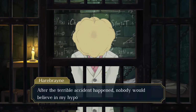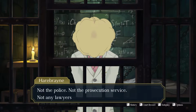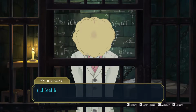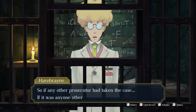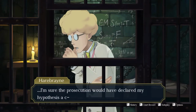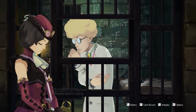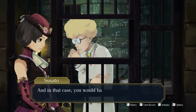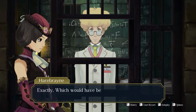After the terrible accident happened, nobody would believe in my hypothesis anymore. Not the police, not the prosecution service, not any lawyers even. I feel like I dealt some kind of finishing blow there. So, if any other prosecutor had taken the case, I'm sure the prosecution would have declared my hypothesis a complete and utter nonsense. And in that case, you would have been declared a fraud yourself, Professor. Exactly, which would have been a fate worse than death for me.